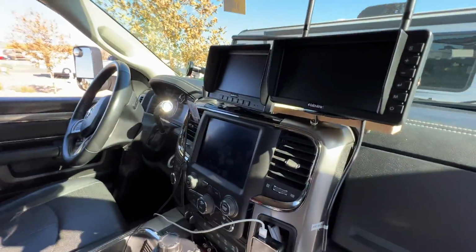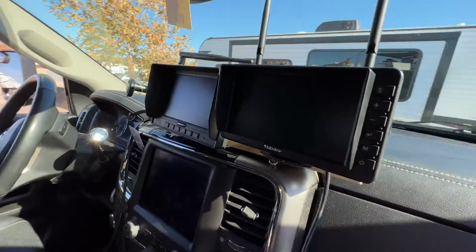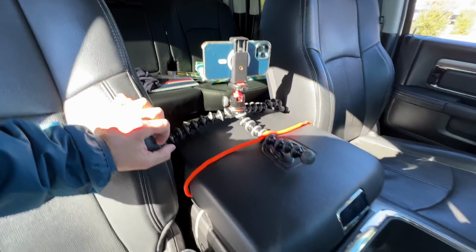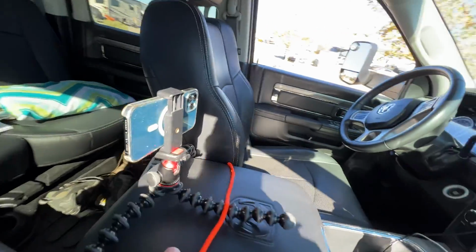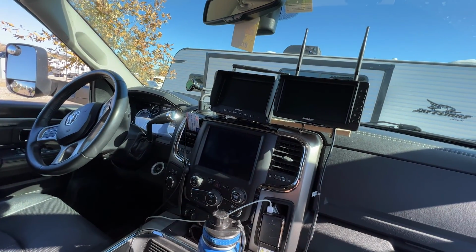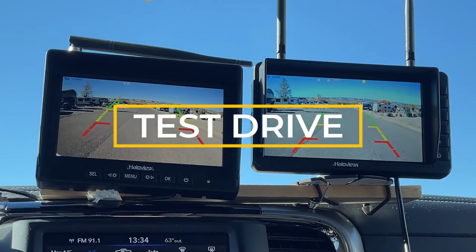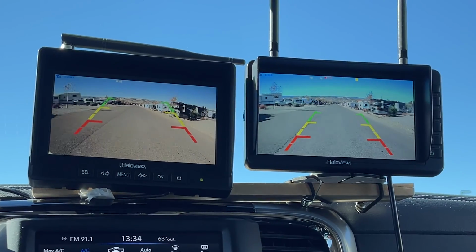Okay guys, so I wanted a little bit better setup. I just made this piece of wood here, I bungee corded it on. Now the cameras are going to be side by side, and I have my camera mounted here. Hopefully it doesn't fall off while I drive. But that's going to record that, so we can get a side-by-side comparison of exactly how they perform. Now we can hit the road. So I should be able to talk to you over here and be able to see the backup cameras over here. So we'll go for a little drive and see how they perform.